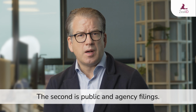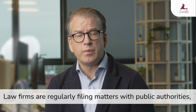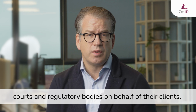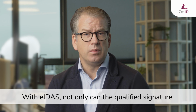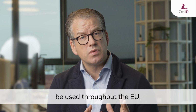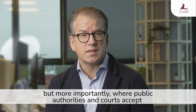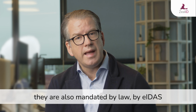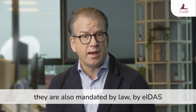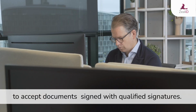The second is public and agency filings. Law firms are regularly filing matters with public authorities, courts, and regulatory bodies on behalf of their clients. With eIDAS, not only can the qualified signature be used throughout the EU, but more importantly, where public authorities and courts accept digital communication and submission, they're also mandated by law, by eIDAS, to accept documents signed with qualified signatures.